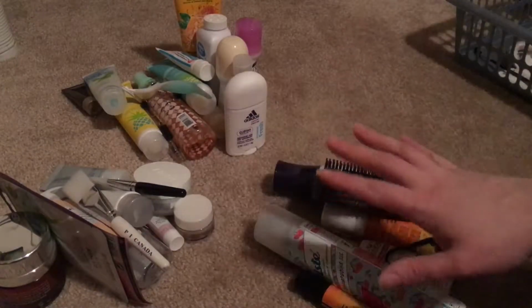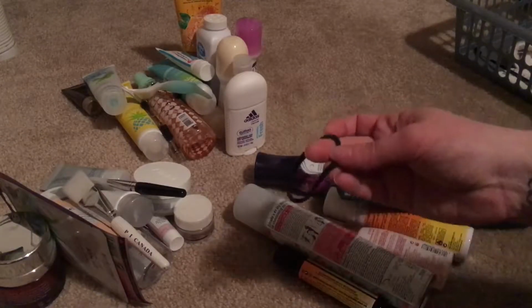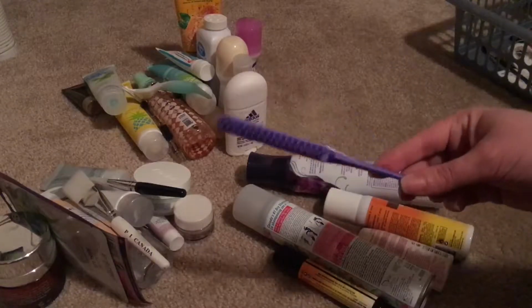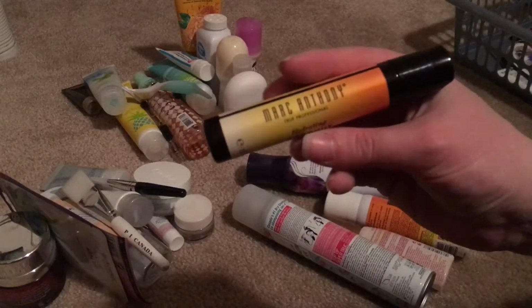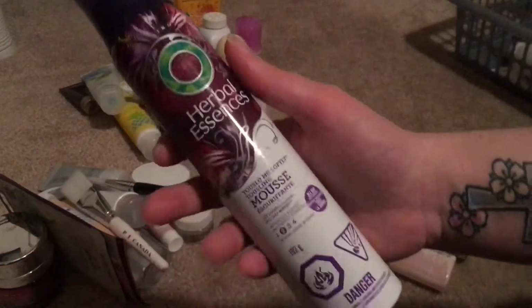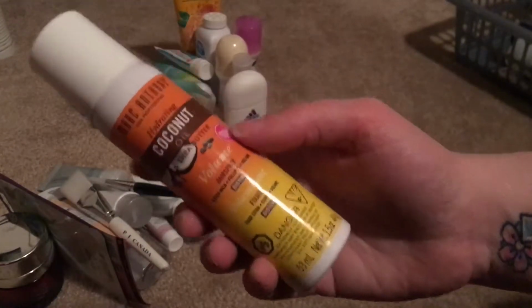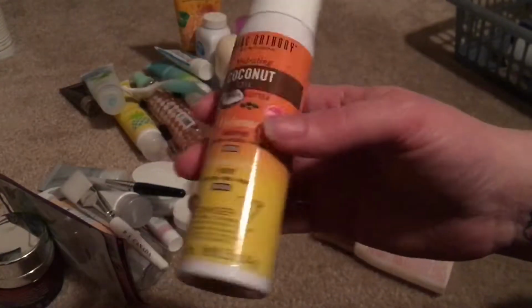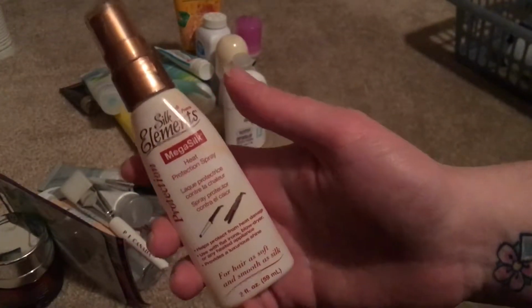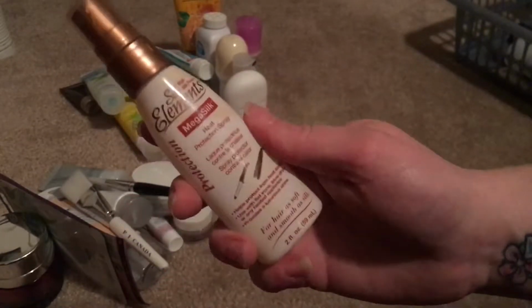Hair stuff. I pretty much use all of this, so literally all of this is gonna be staying. We've got a hair elastic, my one and only hairbrush. I've got a teasing comb, my Marc Anthony hair oil, the Batiste dry shampoo in cherry, Herbal Essences Tassels Mousse, Marc Anthony coconut oil hairspray. This is a travel size. And a Mega Silk heat protection spray, which I want to replace with a better one, but this one will have to do for now because it's all I got.